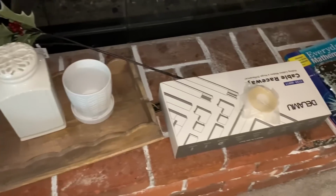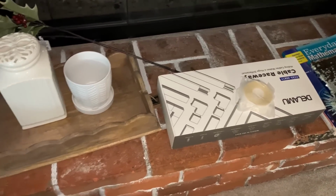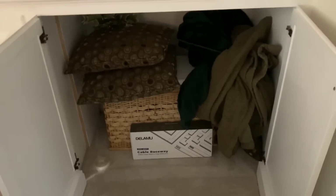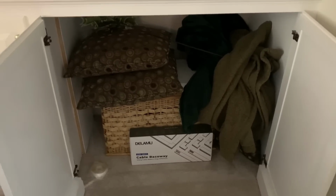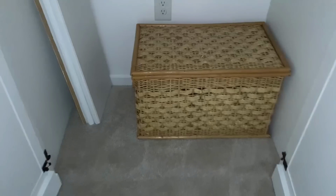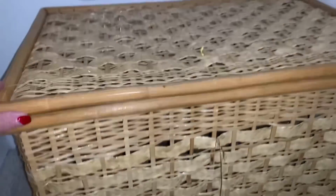And I'm going to declutter one more thing in this room, but first let's take a look at some before and afters of the two cabinets that I just decluttered. So this was what this one looked like before. We had blankets shoved in here, pillows, that huge basket that was full of books. I contemplated using that basket as a toy box for my grandkids, but I don't think I'm going to because I don't want them to destroy it because I like it. I might use it for blankets, but you can see it's empty now.